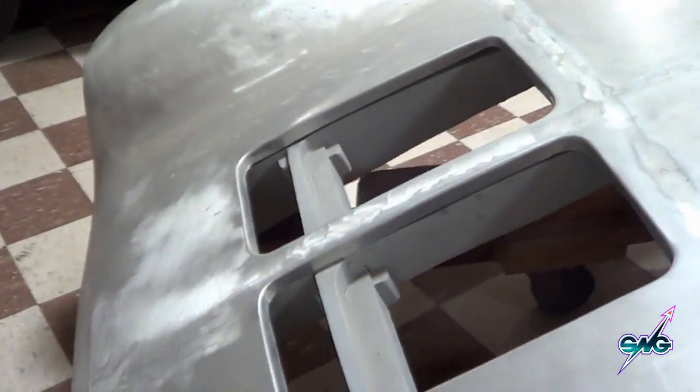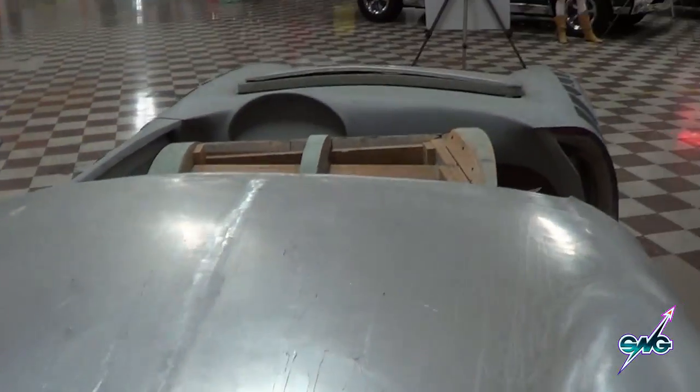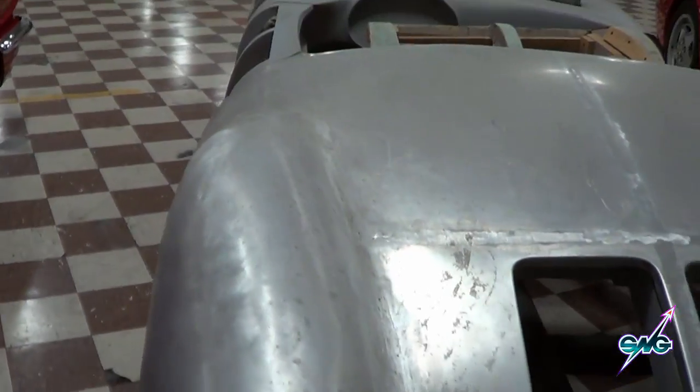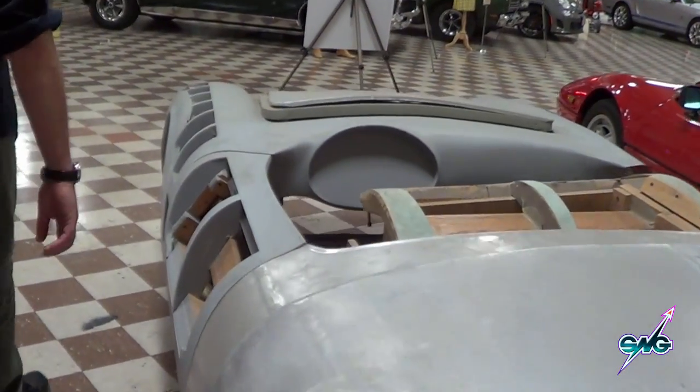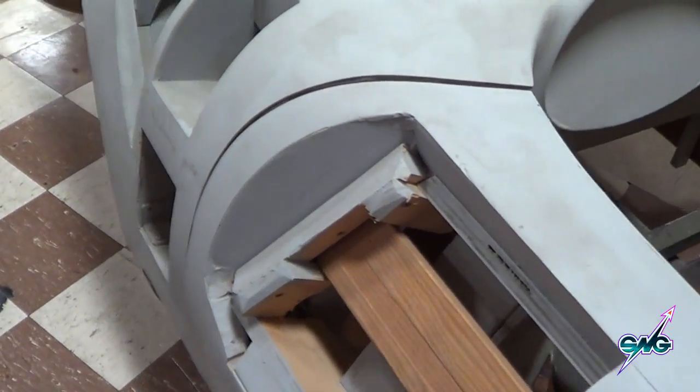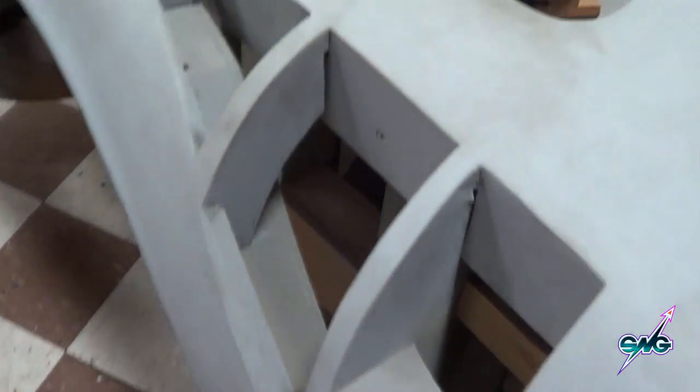In fact, I think this is the same era as James Dean's car. This is the original Boxer. See the formers? I mean, this is incredible. It makes me want to do this. It makes me want to make my own car.